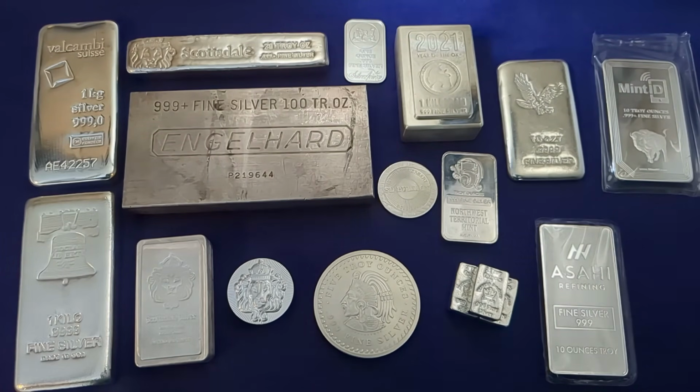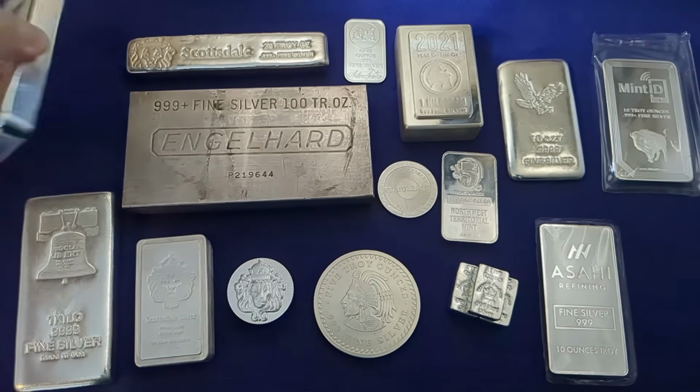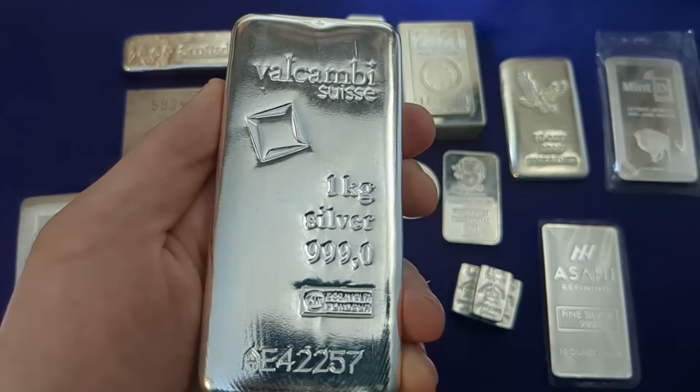This is a general rule. Obviously, there are some exceptions. We'll be talking about some of those in just a moment. But as a general rule, one of the best things that silver bars have going for them, especially nice generic ones like this Valcambi Suisse.